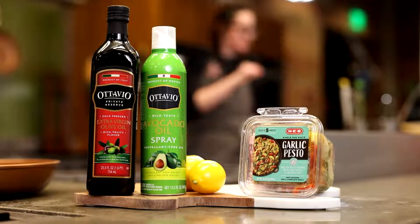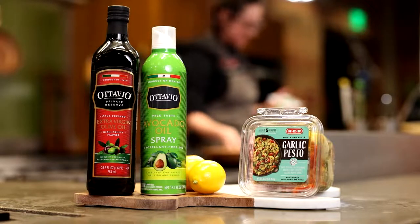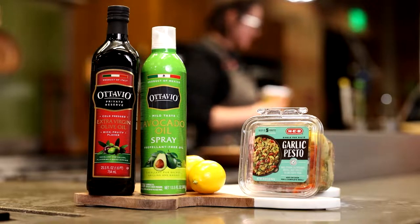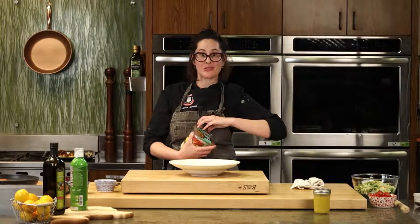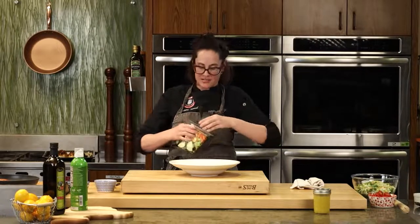Okay. Quickly, while everything is resting, I'm going to take another skillet, and I'm actually going to make our side to our cod, and I'm going to use this garlic pesto skillet saute. This is all the vegetables you'll ever need in one container right here. This is the garlic pesto.